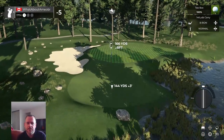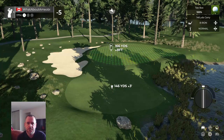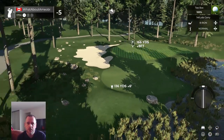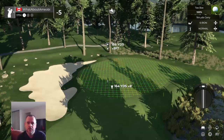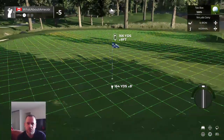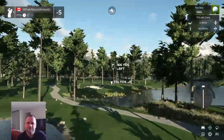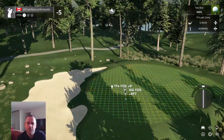Another thing I would suggest is to work on the waypoints again. This is two par 3s in a row where it's suggested me 20 yards short. And it's just some sculpting. The bunker's huge. That pin is really in the front. There's some things to work on.